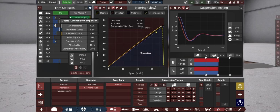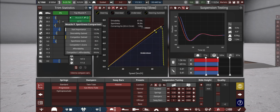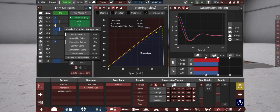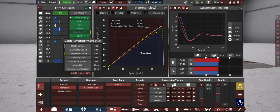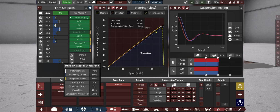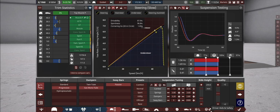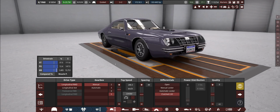What does the competition do? Same drivability, or I have better drivability. Competitor has a bit more sportiness. I have a lot more comfort, a lot more prestige, a lot more safety, more practicality as well, more footprint, and more capacity. Yeah, excellent. So I think we're pretty good. The only thing that's lacking a bit is sportiness, but that's because I've reduced the top speed, I guess.